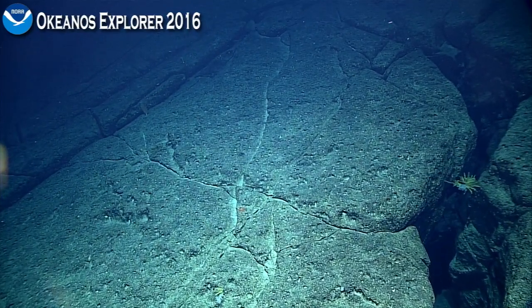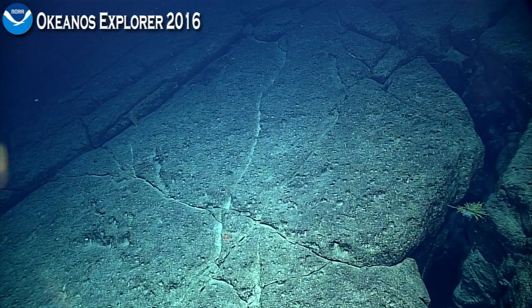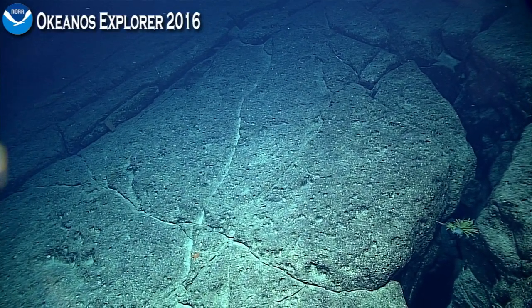Just another rock pen off to the left, and some more crinoids within the fissure. There's a sea star down at the bottom of the screen. Keep going.